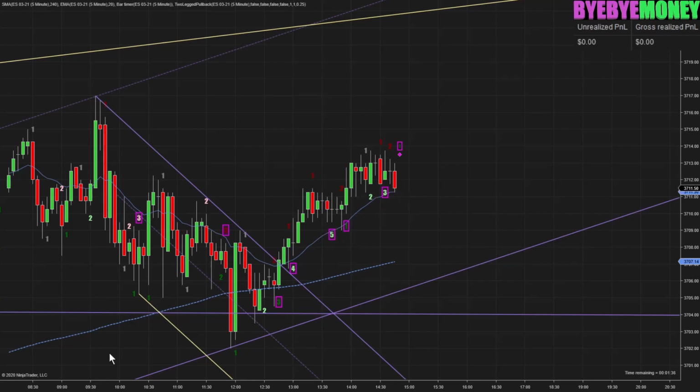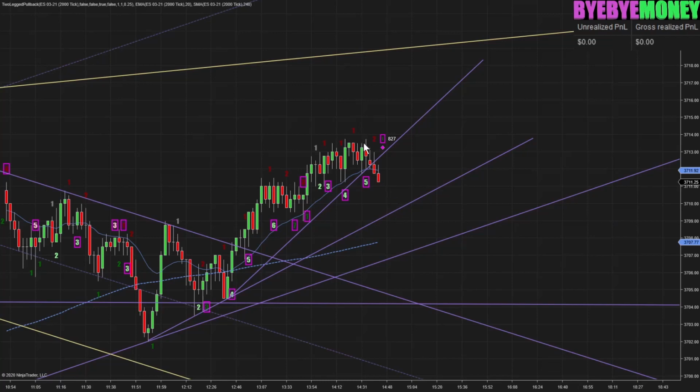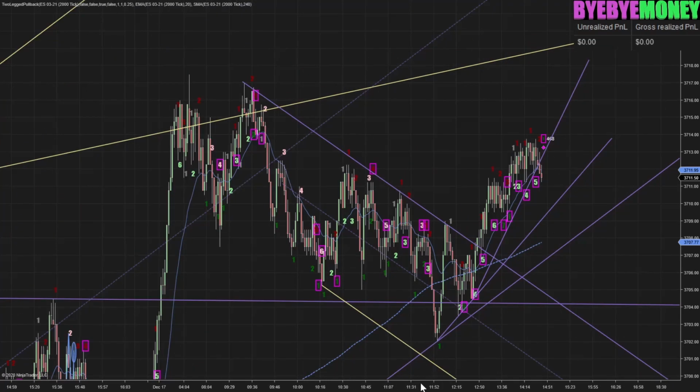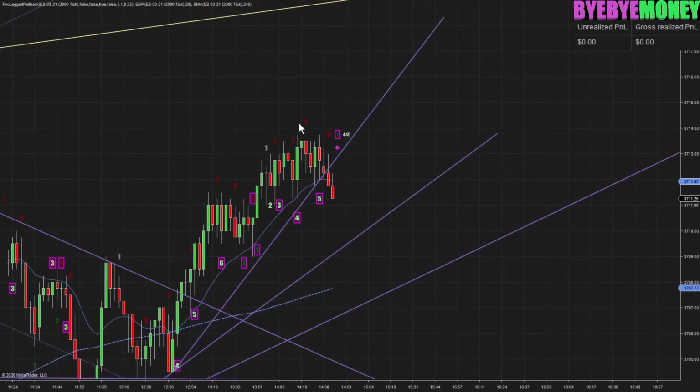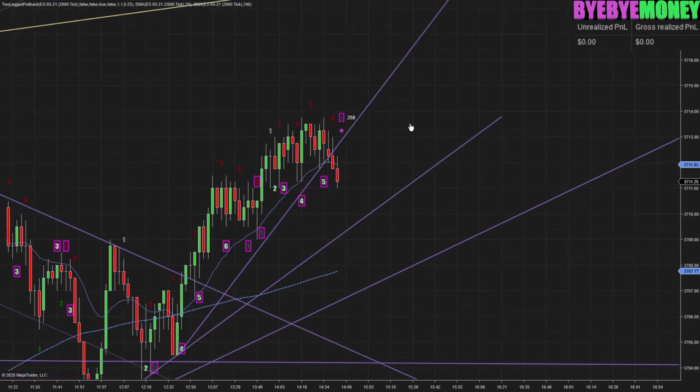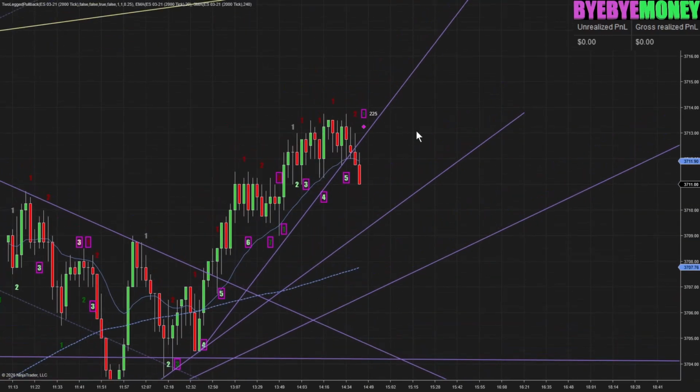Let's see how this reacts here on this 20 MA. Good signal bar. I'd be interested in a long here. We're still in trap city until the 75 mark. So you see all these traps here, 1, 2, 3, 4, 5, 6, 7, 8 traps to the long side. That means this is a small pullback bull trend.